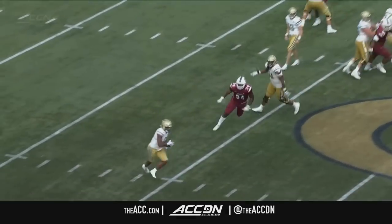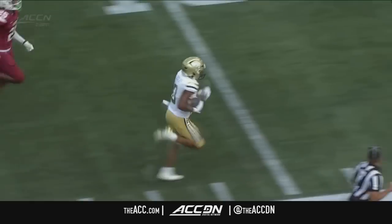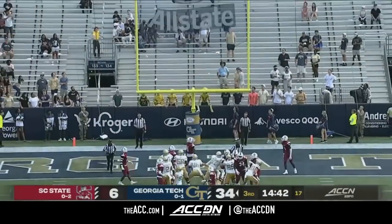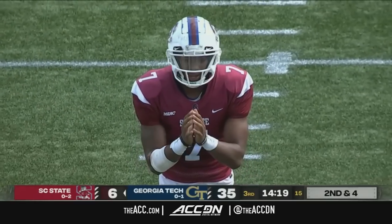Watch number 2 on this play. Great block right here. That key block right there is what sprang Cooley, and once he got to the open field, it's a race to the end zone, and the South Carolina State player. Eden Burr sends it through on the extra point. Better position on 2nd down and short.